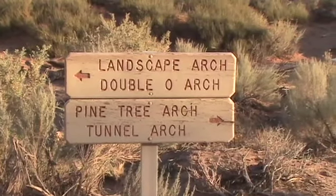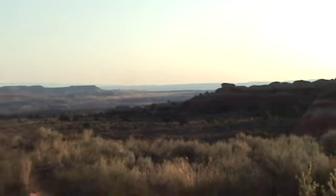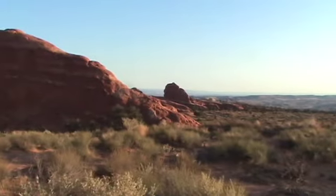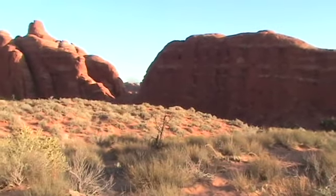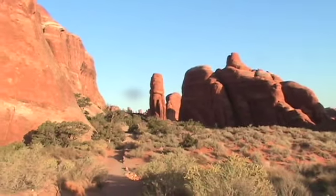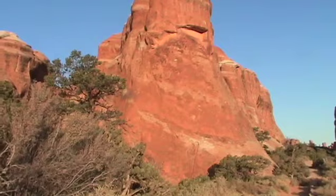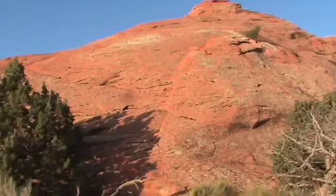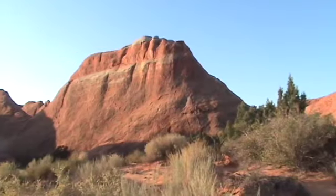I'll go to the left to Double Arch and beyond. It's interesting, I don't go more than a few hundred feet without stopping to pan the area because there are so many interesting views, particularly with the early morning sun creating some nice shadowing. May as well keep panning around. That's the entry area.